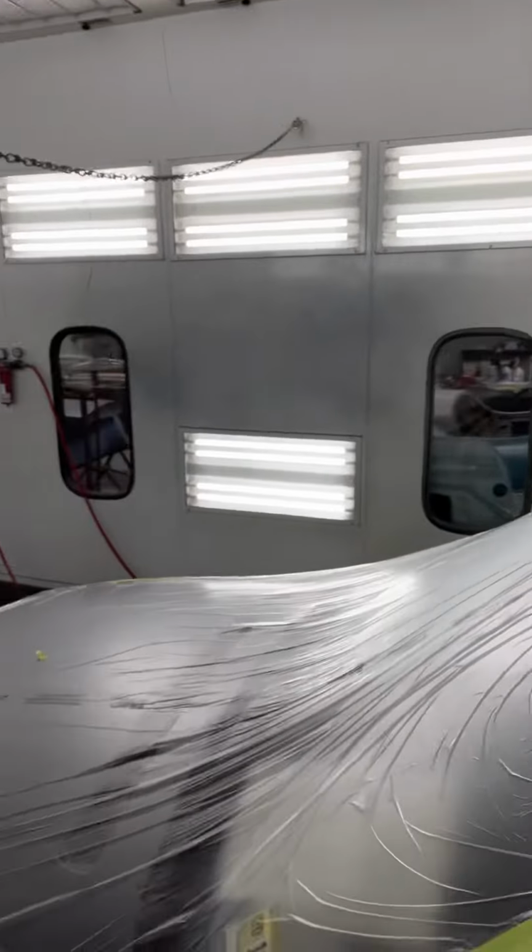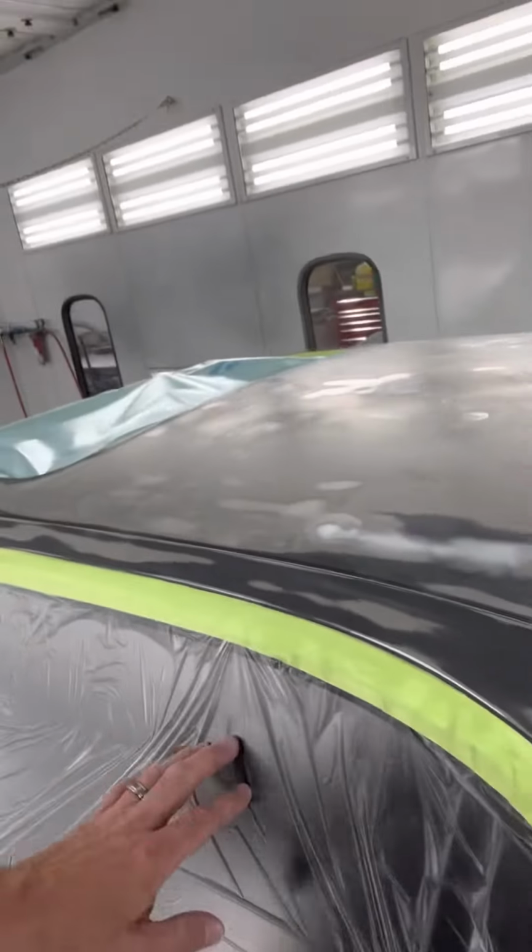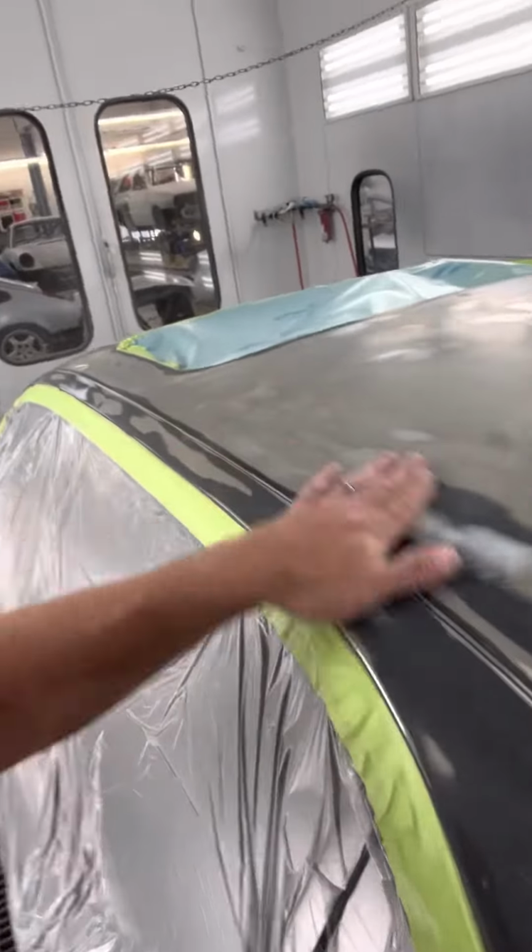We had to fix a bunch of rust specks that were coming up in the roof. We had to grind them out, fix a bunch of dents, and then do little spot repairs to it. And now I gotta wipe it down, tack it off, and away we go.